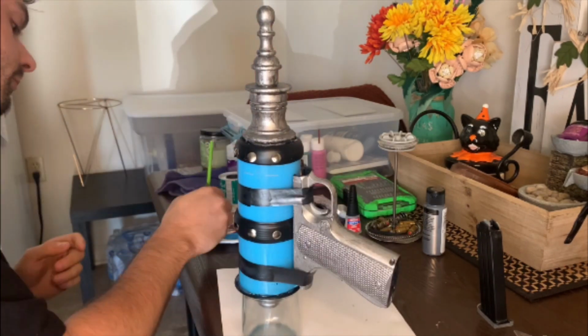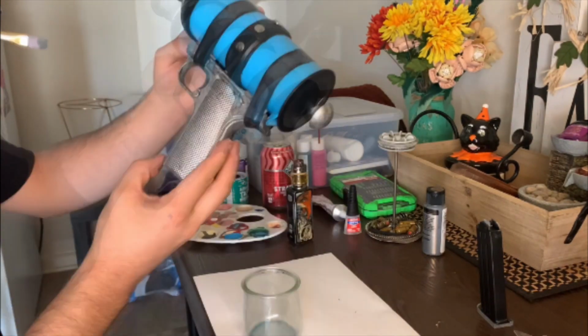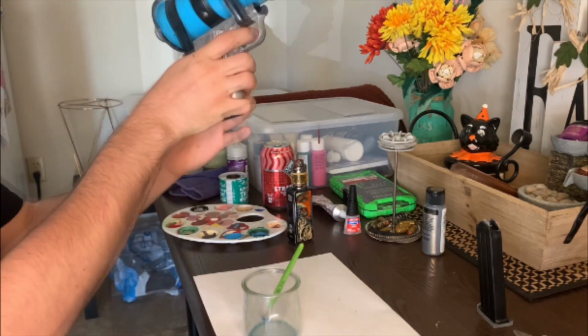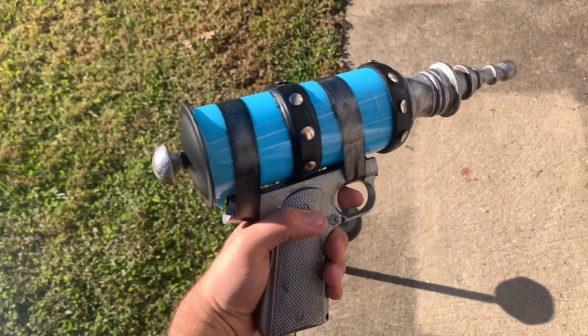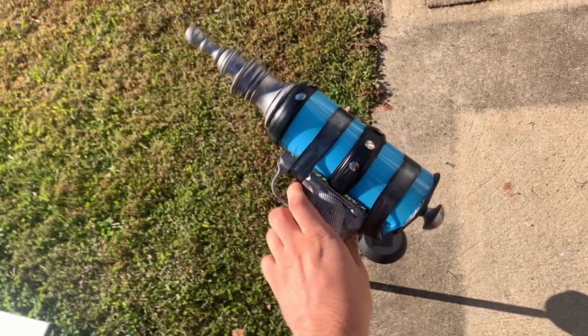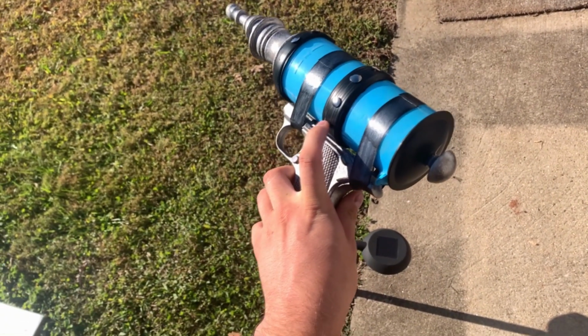I think in total, I already had the gun piece, and I had that wood thing for like $2, and I think $3 for the coffee press. But I think it turned out all right. I mean, it's a little wonky, but you kind of get the drift. I like the way it turned out.